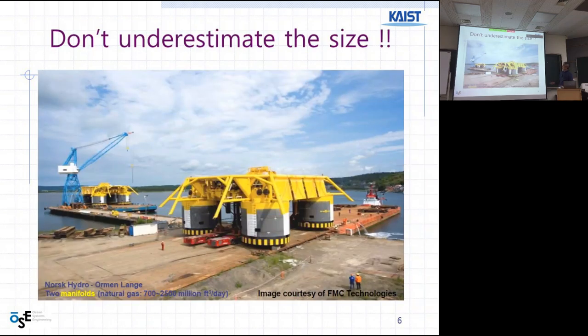And the size. The size of this device, say this one, is probably a manifold, I guess. And here is a person or trucks, right? So underwater subsea engineering is a very big one. This is a Hydro company name, and this is a manifold, 1 and 2. And the natural gas capacity is 2,000 cubic feet per day.